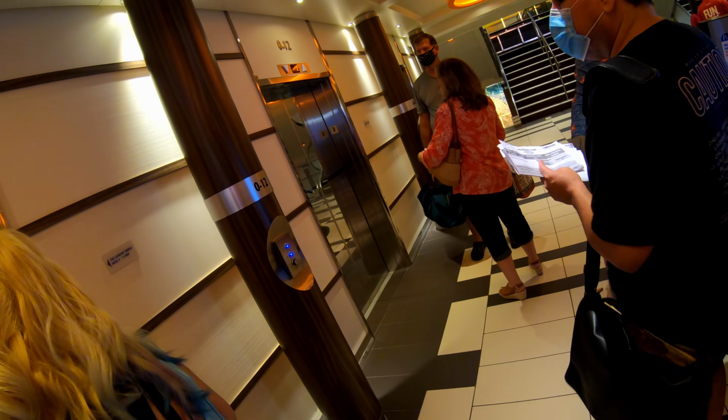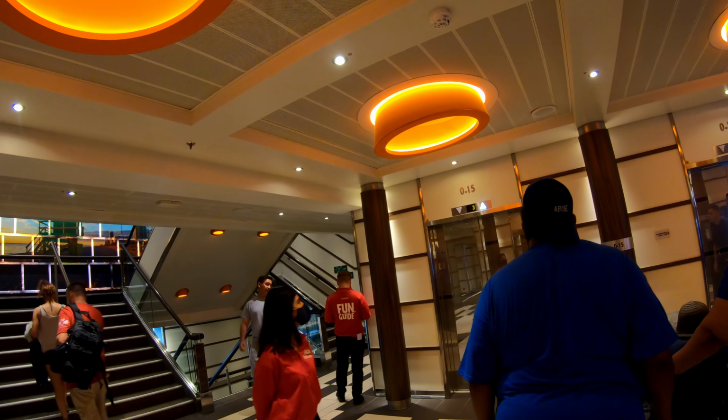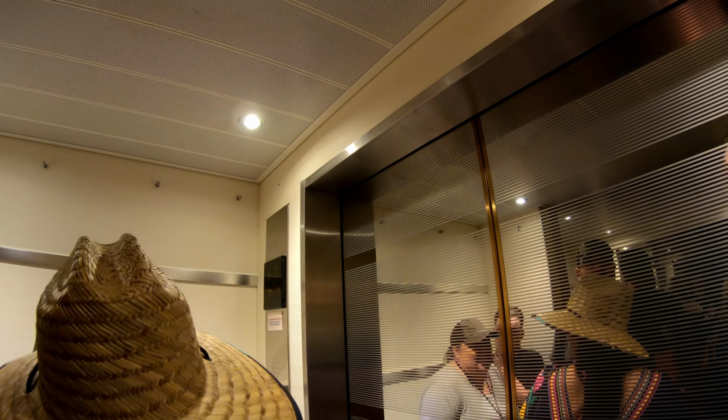It actually probably took us longer to catch an elevator and get to our room, because we're on the 14th deck, than it did to go through the whole check-in process in the terminal. But that's pretty usual. Once you get on board, there's generally a lot of people trying to get up to their room. And luckily for us, our rooms were available, because this was the first cruise back on this ship and for Carnival. So they had everything ready to go for us immediately. We got our stuff, put our stuff away, got our Sign and Sail card, and then off to the races.